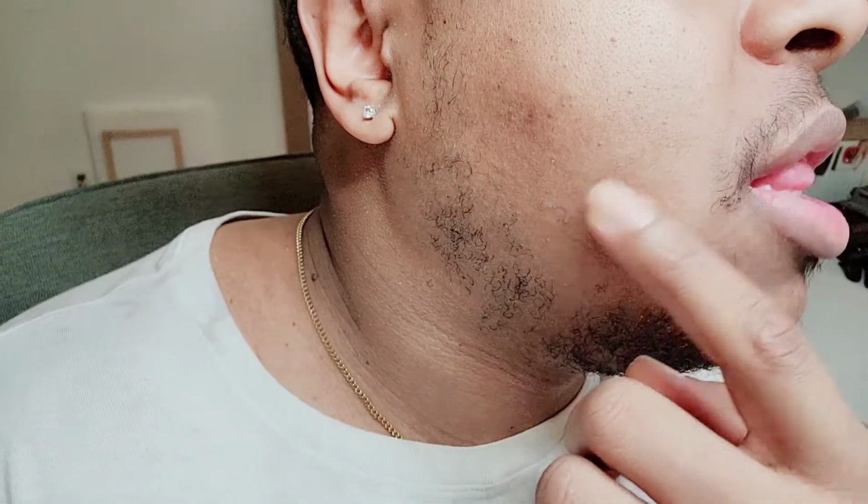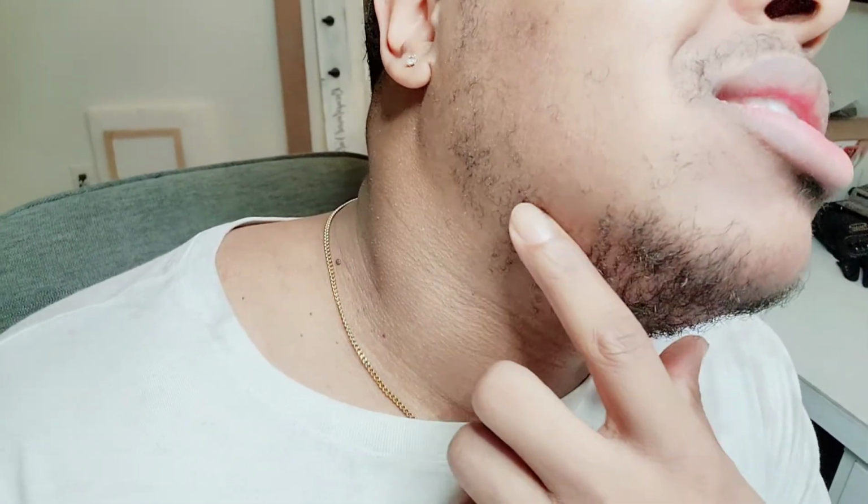I got a few vellus hairs popping up, like I showed y'all in the last video. I didn't shave none of this, so y'all can see the growth of that. And there's a few more popping up right here. But all of this is growing in and it's starting to connect. So yeah, that's what we're working with.